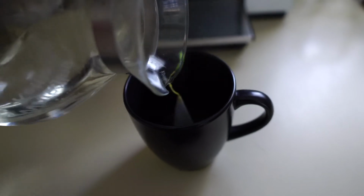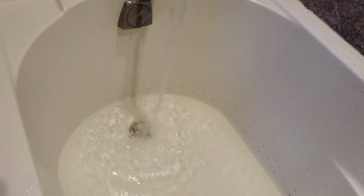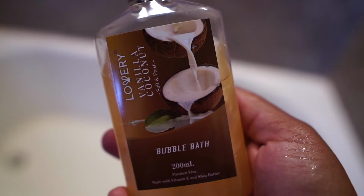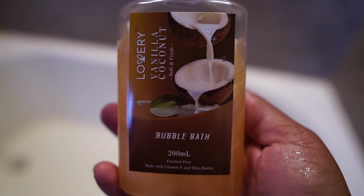While my tea is brewing, I like to think about the things that I'm going to do for the day. Should I take a bubble bath? Should I read a book? What are the things that I'm going to do to relax myself? So I decided that I want to take a nice bubble bath and treat myself to some skincare.